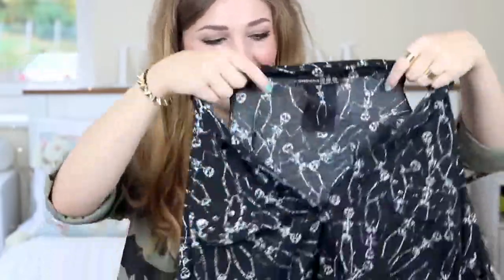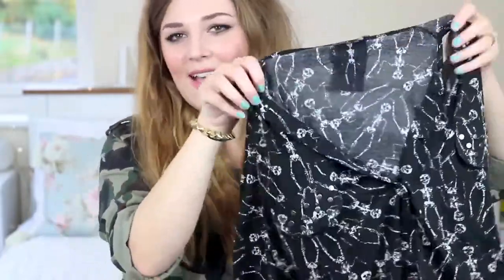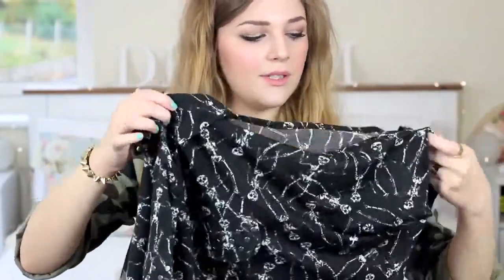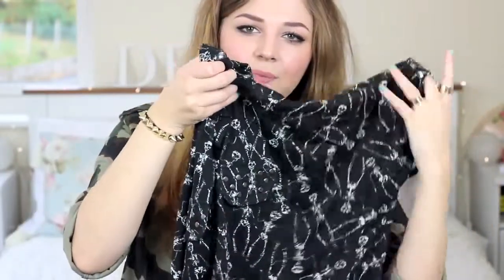I also got this top. I've been after one of these cut out shoulder tops for such a long time, and I saw this one. I really love the print. It's this skeleton print, I don't know if you can see that. It's got these little skeletons on it, and it's a shirt that buttons up to the collar, but it's got these arms with little cutouts. So you just have this cut out shoulder here, which I really like.